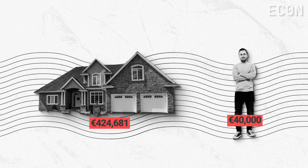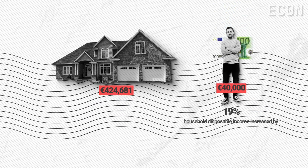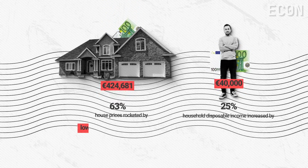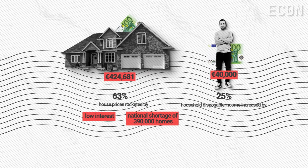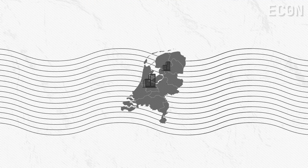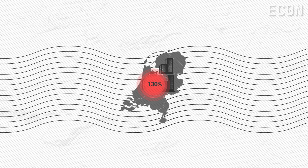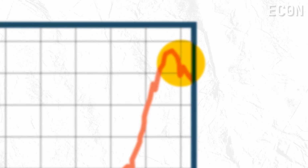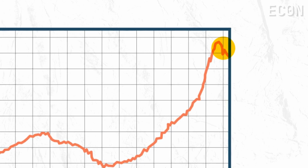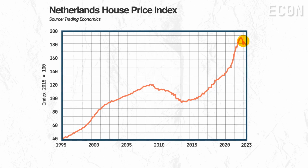From 2015 to 2021, average household disposable income increased by 25%, but house prices rocketed by 63%, fueled by low interest and a national shortage of 390,000 homes. By the peak of its housing boom last year, houses in hotspots had increased by more than 130% since the end of 2013. Although house prices have dropped by 6%, and the Central Bank of the Netherlands has predicted that they will continue to fall in the future, it is not enough to correct the recent extreme price rises.